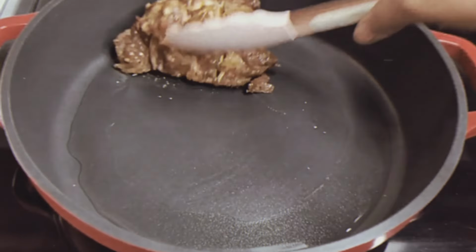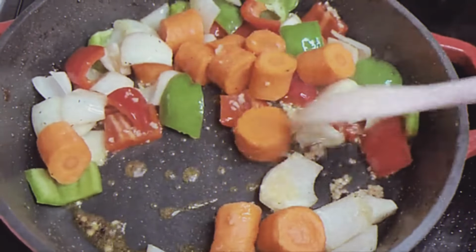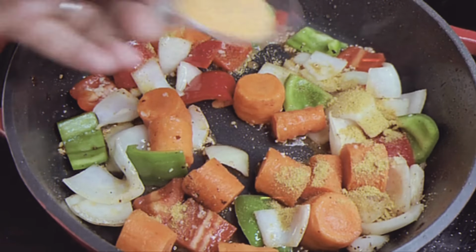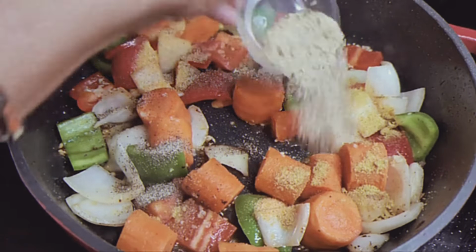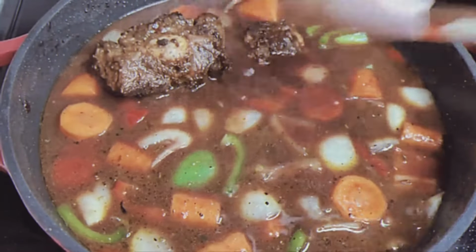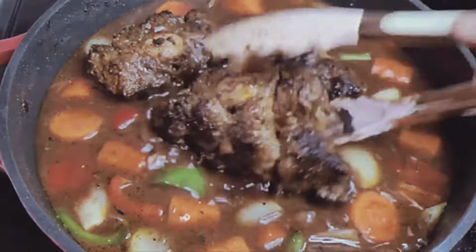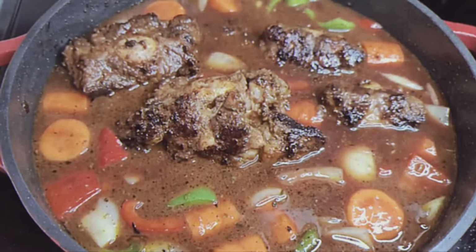Families gathered around it like a ritual, ladling the tender meat and gravy over rice, potatoes, or cornbread. The richness felt indulgent, even if the ingredients were humble. Today, oxtail has found its way onto high-end menus, sold for a small fortune. But every bite still tells the same story, a tale of frugality, creativity, and respect for the whole animal.